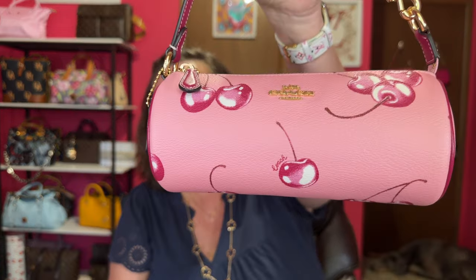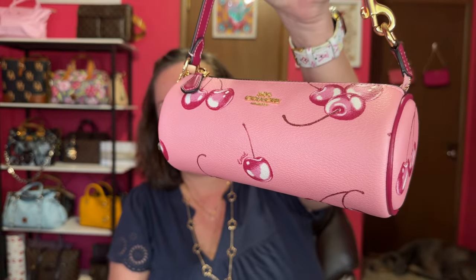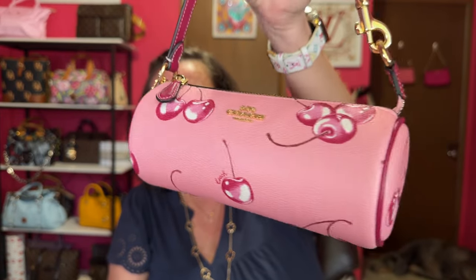So today I wanted to show my favorite bag purchases this year, so far. The year is still not over, but I wanted to point out the ones that are my favorite so far and why. First, in no particular order, we'll start out with the Cherry Nolita 19 barrel in that beautiful cherry print.